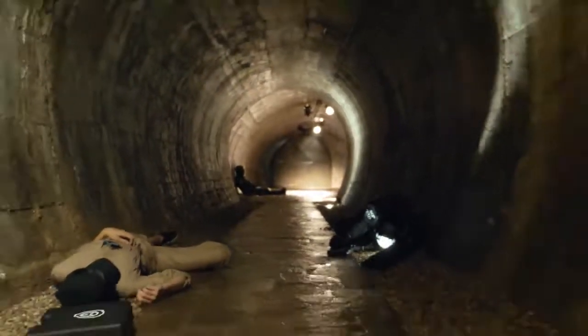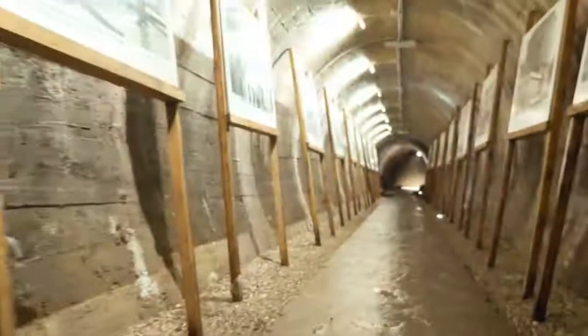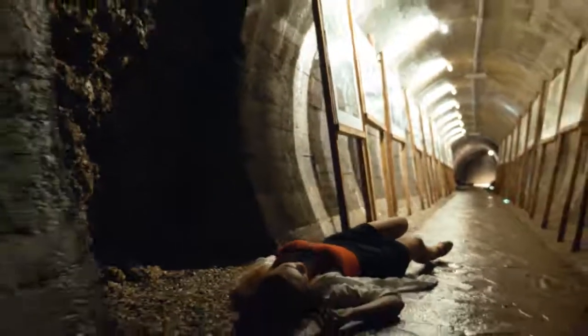Item number, SCP-173. Object class, Euclid. End of file.